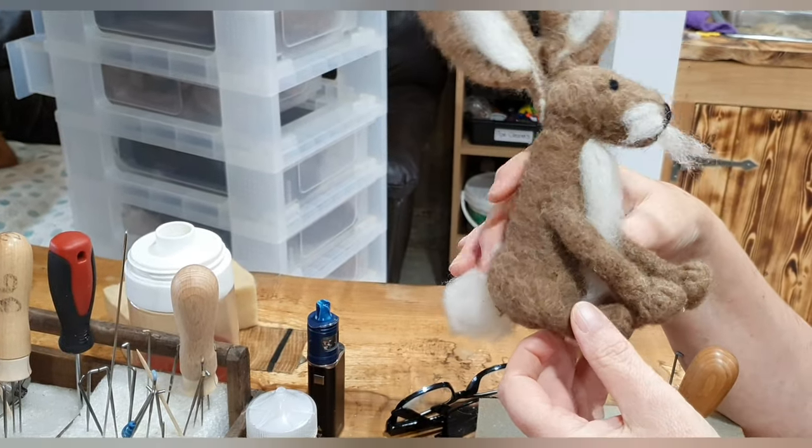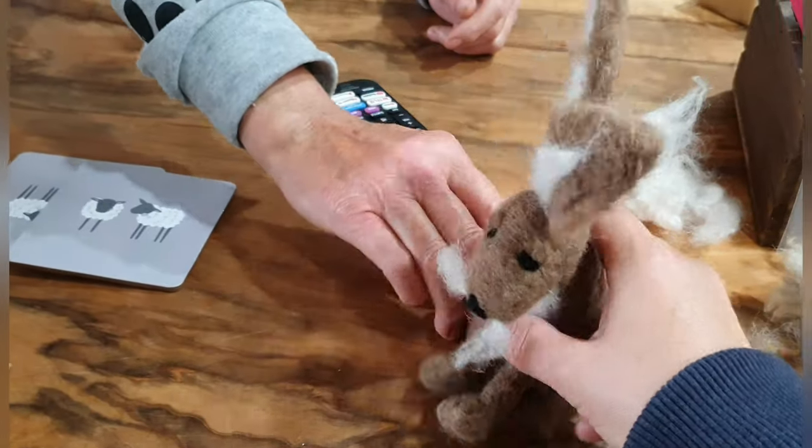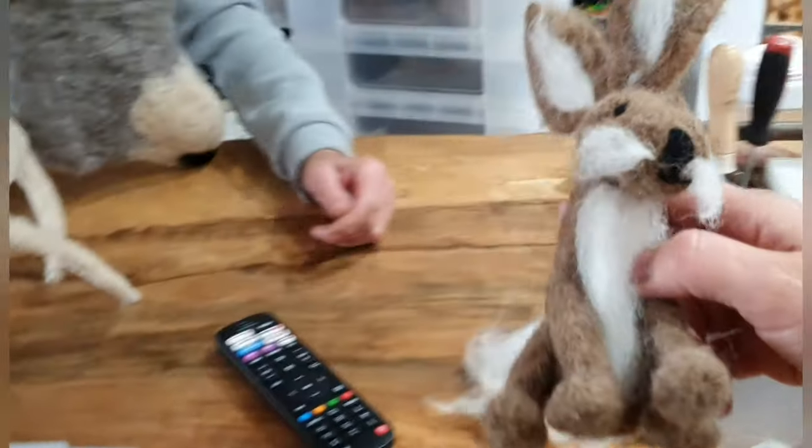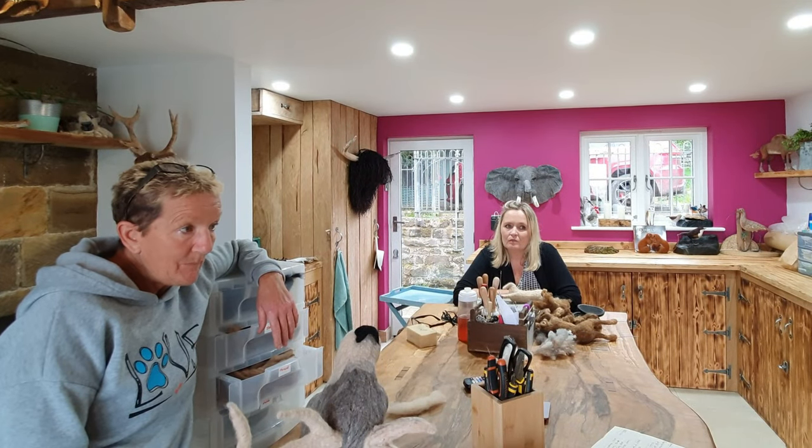And we're very lucky because Lynda managed to find him out the back. I think he's a fantastic first felt. Are there any felts that you haven't been able to sell that you're going to keep forever?